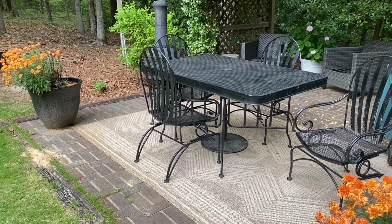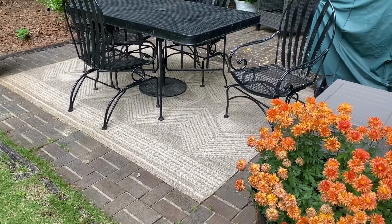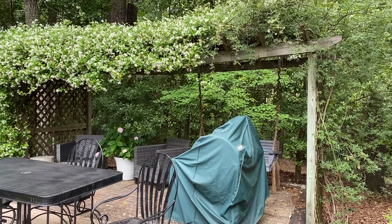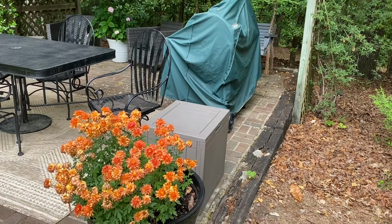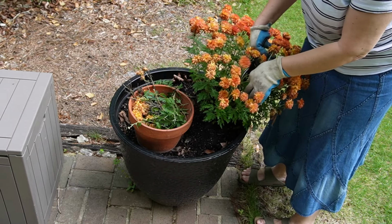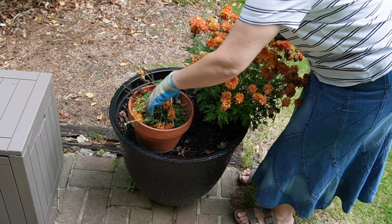And to share a tip with you that I just learned, if you have mums in containers that are blooming right now and you want to have blooms in the fall, go ahead and cut them back before July 4th so that they will bloom again in the fall. I took this video footage in the spring and you can see that the mum is blooming beautiful orange blooms.